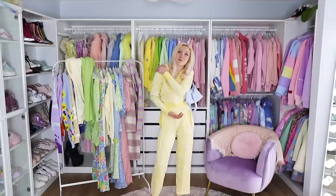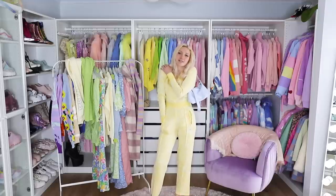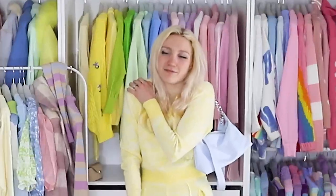All I need now is Archie here on my shoulder. By the way, guys, Archie isn't here because Lucy's in the room and it's not safe for people to be in the room with Archie around.